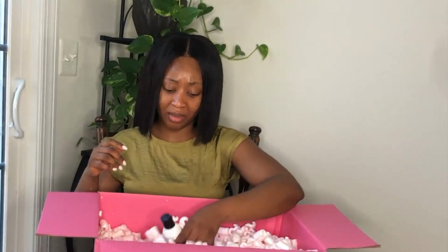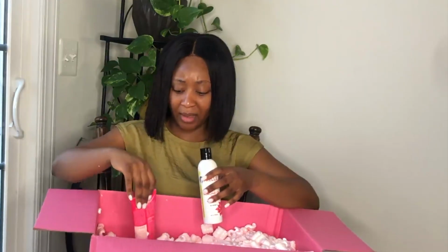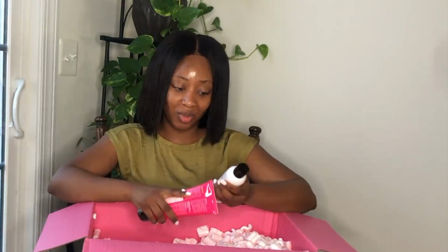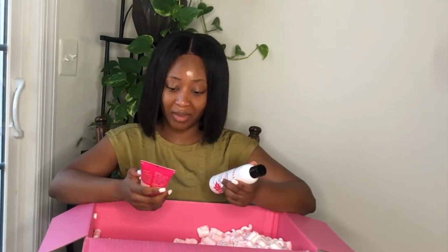This is a rice water hydrating shampoo. So I've heard great things about rice water. I haven't hopped on the bandwagon just yet because I'm scared to put that in my hair. I'm a very safe natural. I don't be mixing all those concoctions like everyone else does. And so, yeah, we'll see how that works.